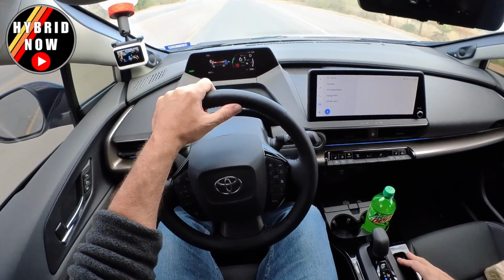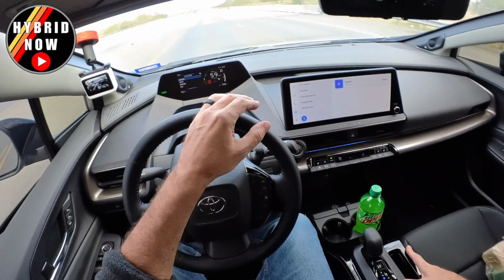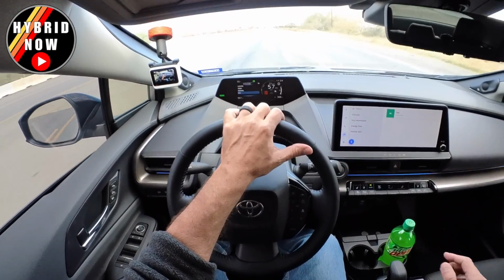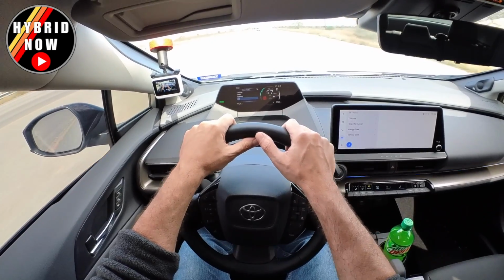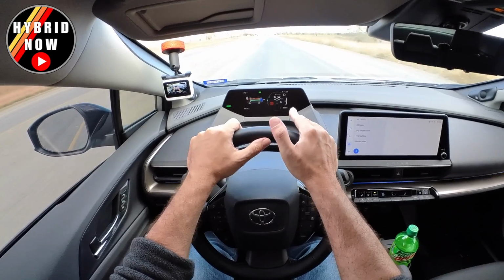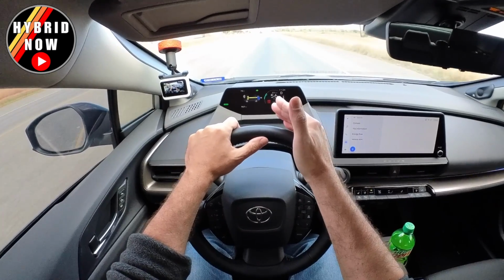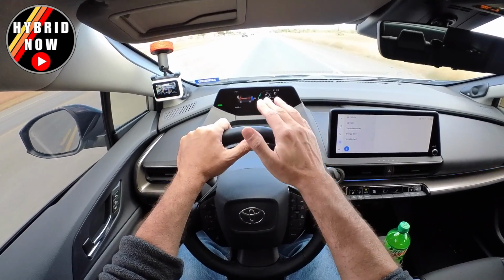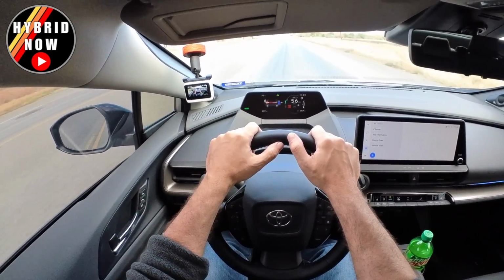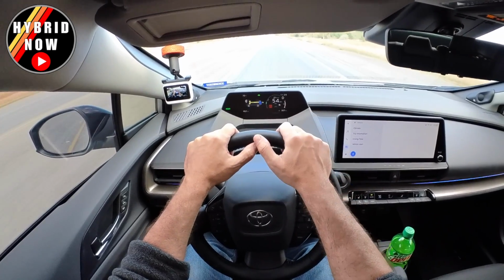Okay, so we're gonna now go to, I think, let's see, we're not going to go to custom because I don't have anything set up for custom. So we're going to go all the way down to eco mode. And right away, I can feel a difference in the steering wheel. Although I will say eco mode, to me, the steering wheel seems to feel more responsive or tighter than normal mode. I don't know why that is. You would think eco mode might be more loosey-goosey. But it's really not. It seems to give you more feedback or more response.